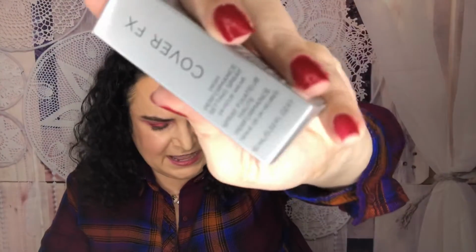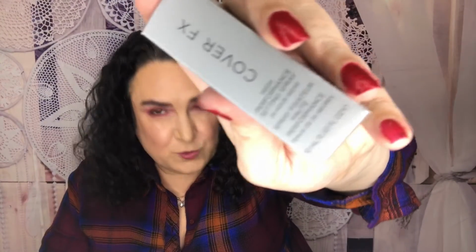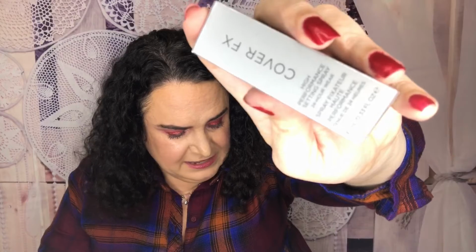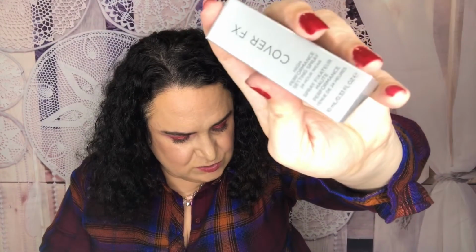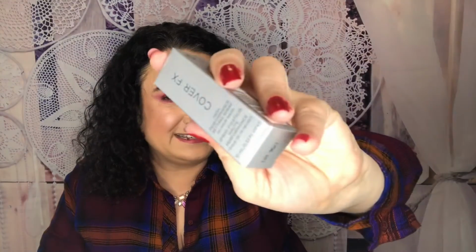Here is a product exclusive to Sephora, is the Cover FX High Performance Setting Spray. Keep your makeup in place from sunrise to star rise with this alcohol-free setting spray that helps protect against pollution. Hold the bottle 8 inches from your face, close your skin and spray in an X shape as the final step in your makeup routine.